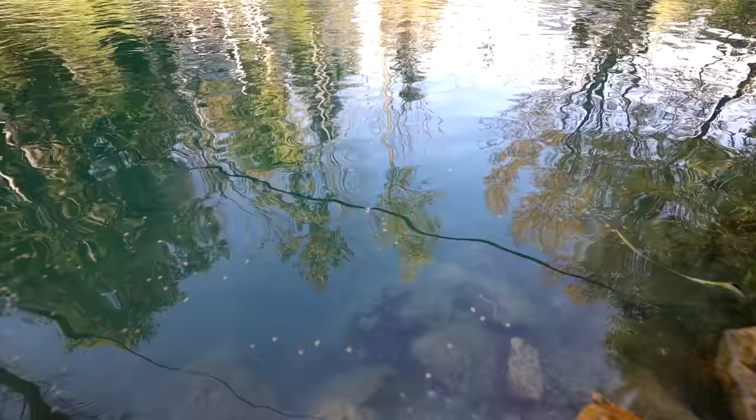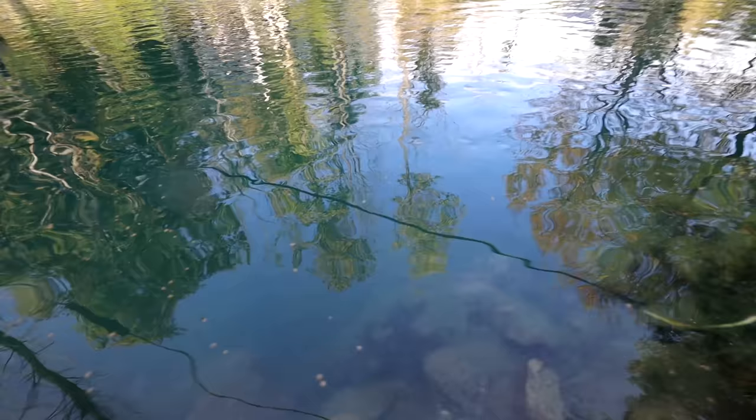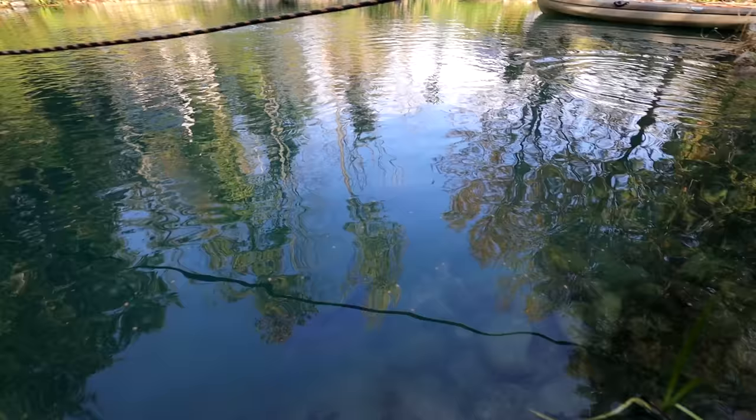They are rainbow trout. Oh, there's one. There was a big one. I don't know if you guys can see it. And we've got Condor's aeration going, and they've been doing really well. The pond has really settled down.